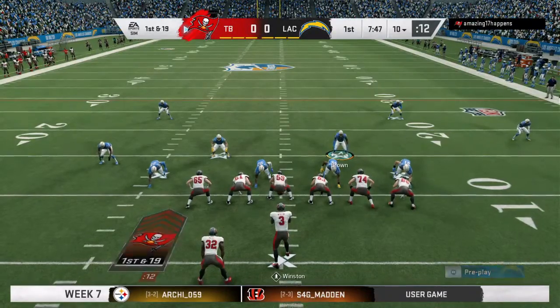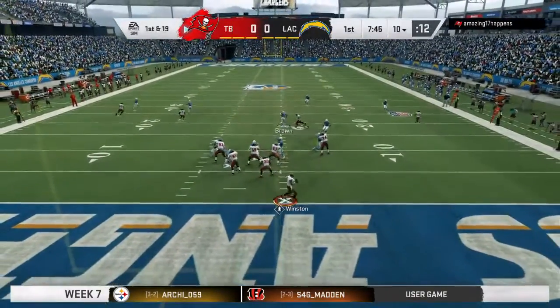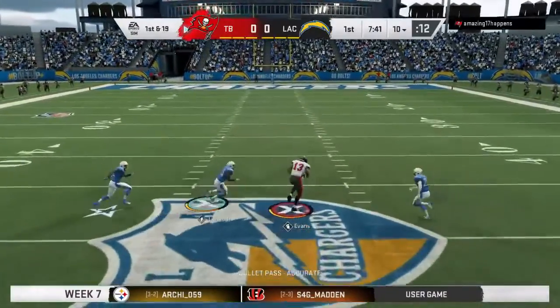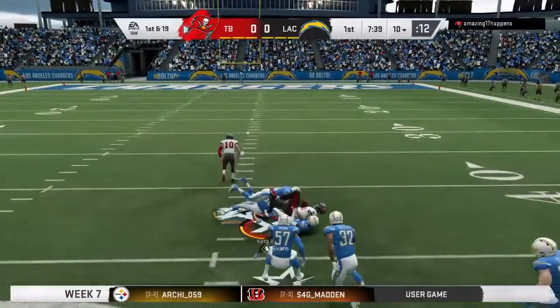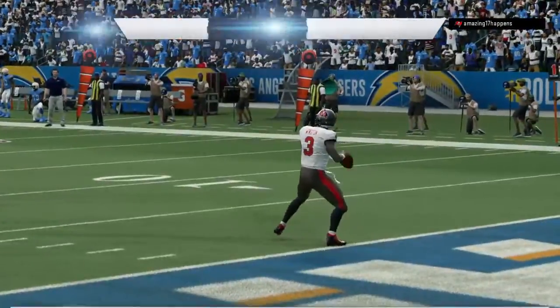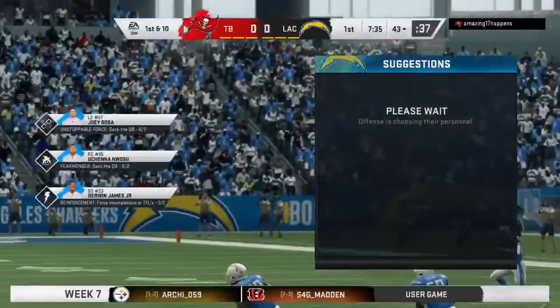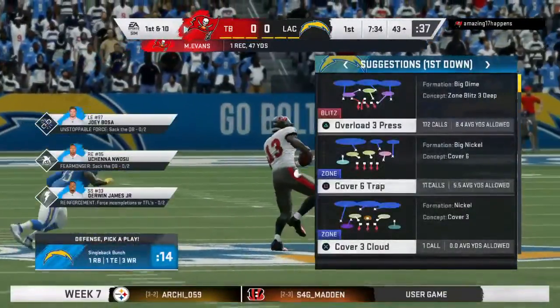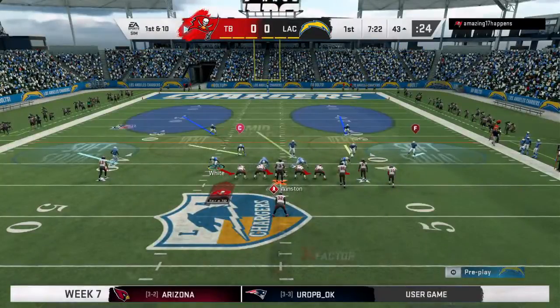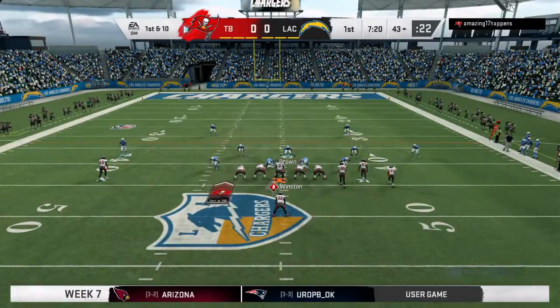From the shotgun, it's Winston. Oh, he's going to take a shot right away. It's complete. And they finally take him down, but not before he reaches the 43. It's a big play. Winston to Evans, 47 yards. So the big play gets him across midfield now for 1st and 10.